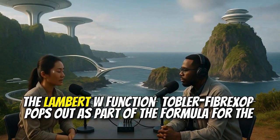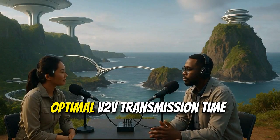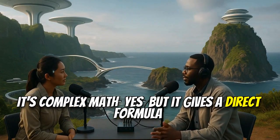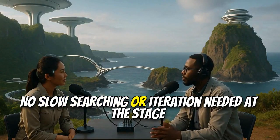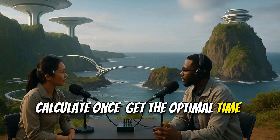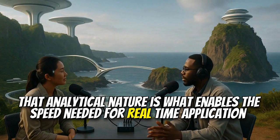The Lambert W function pops out as part of the formula for the optimal V2V transmission time, tau. It's complex math, yes, but it gives a direct formula. You plug in the numbers, you get the answer. No slow searching or iteration needed at this stage. So it's like having a direct equation, even if the equation itself looks complicated. Calculate once, get the optimal time. Exactly. That analytical nature is what enables the speed needed for real-time application.